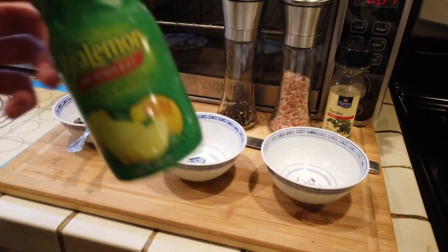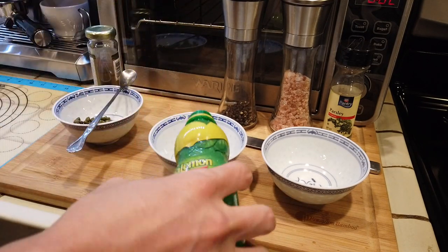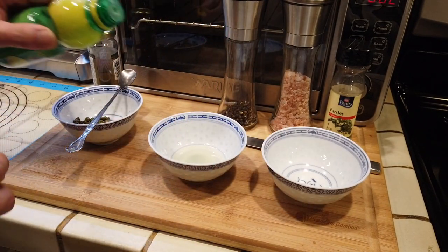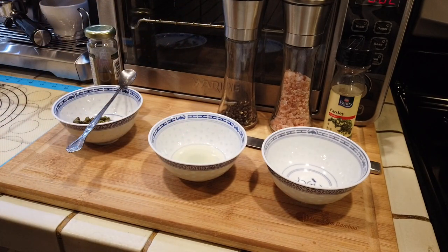And you also want some lemon. You can use fresh lemon, I didn't have any. You want to put almost a half a lemon or a whole lemon's juice in there. Depending, that's all your personal preference and how much sauce you really want to make.